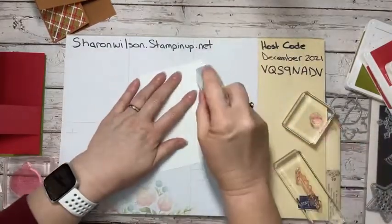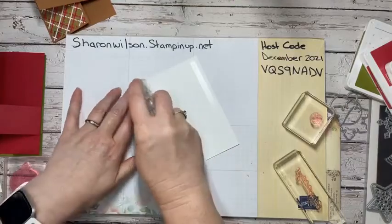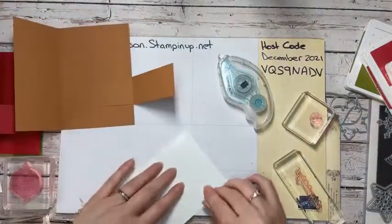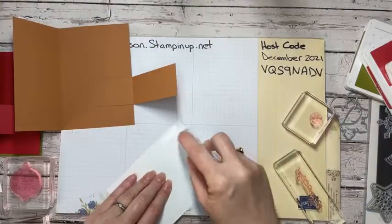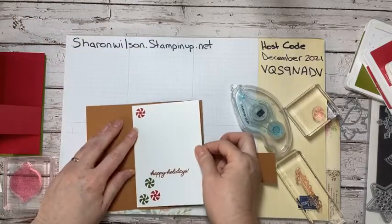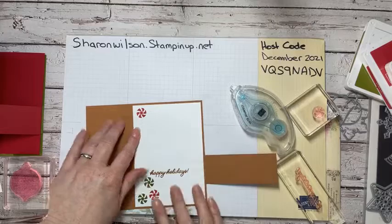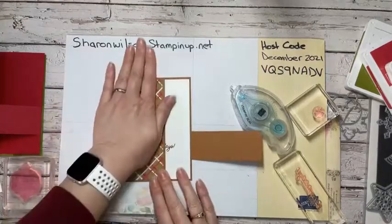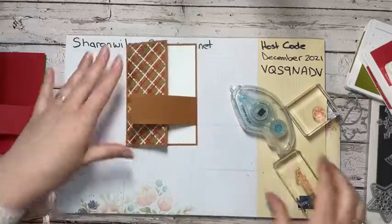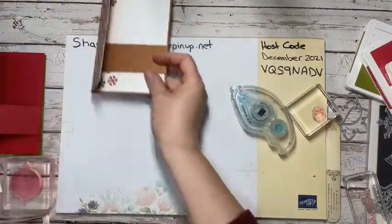All right, and then we're going to stick this inside. Just make sure it sticks down and stays stuck. That's what we want to do. There we go. So then when I fold that over, you're not going to see the message. So we'll just do that with the other ones as well.